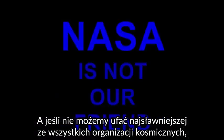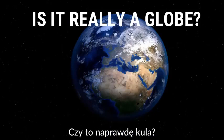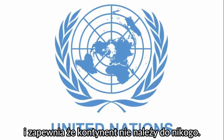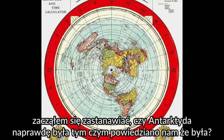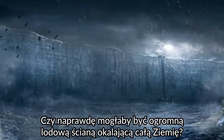And if we cannot trust the most famous of all space organisations to give us the truth, then is the Earth really what we've been led to believe it is? And then I remembered the 1959 United Nations Treaty, which prohibits and regulates all global activity on the continent of Antarctica and ensures that the continent belongs to no nation. With Gleason's map in mind, I started to wonder whether Antarctica was really what we had been told it was. Was it really a freezing white untouched paradise where, as Sir David Attenborough shows us, penguins play in the snow? Could it really be a huge ice wall encompassing the entire Earth?